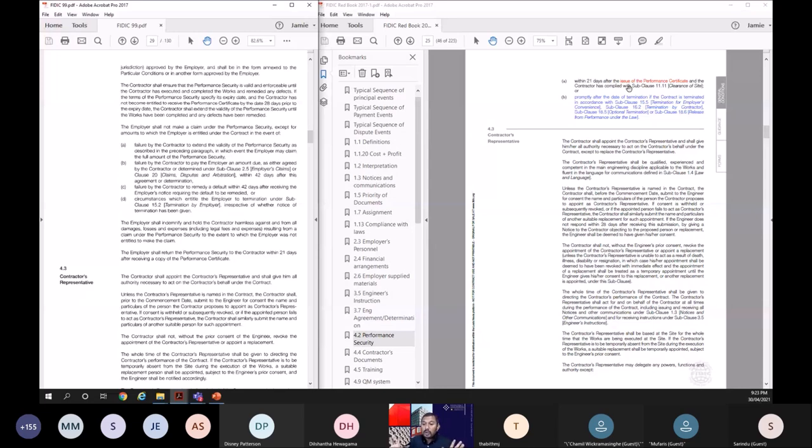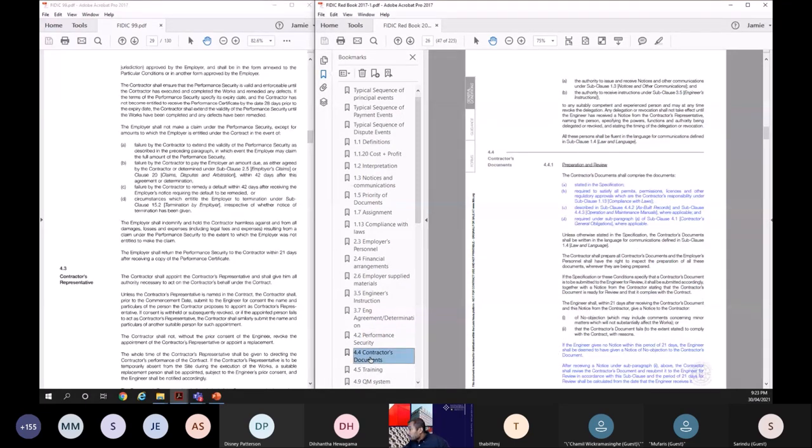So, you know, employer doesn't need to receive a copy. It's not linked to that. As soon as the performance certificate is issued, within 21 days, contractor should get the performance security back. Yeah, even in a termination situation, after everything has been finalized, he should be able to get the performance security. Yeah, right. With that, we come to the contractor's documents.